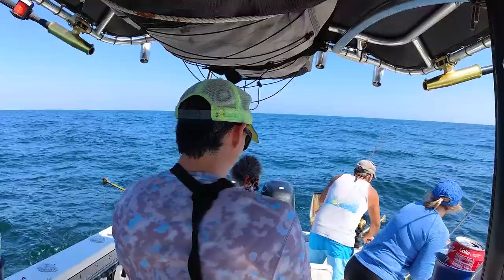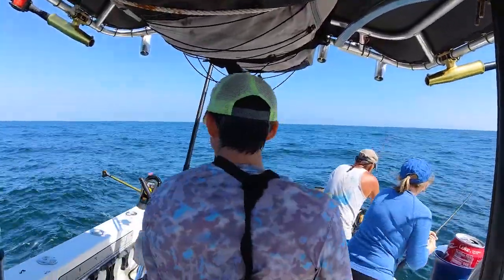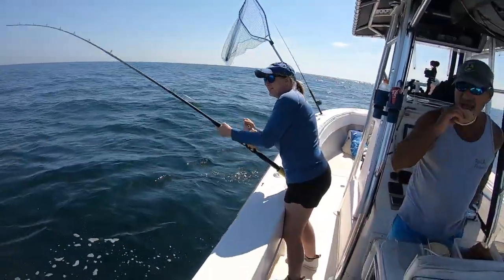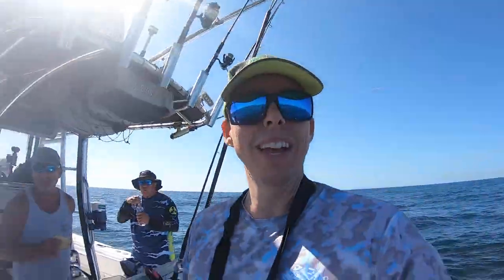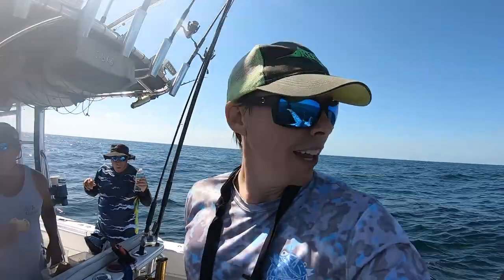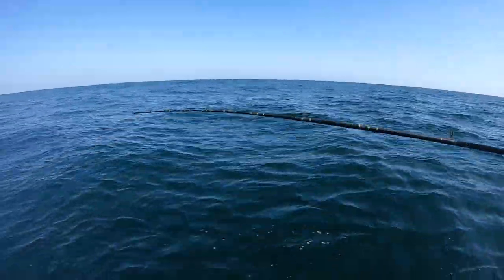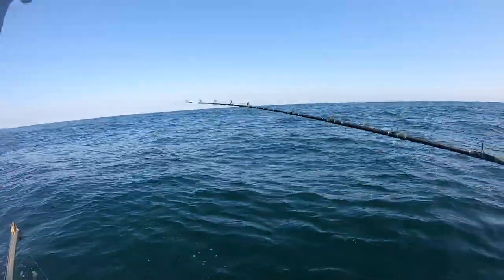Go ahead and help burn out a little. I'll get this bottom one out. Give me the hole, just hang on. Maybe you got a snapper. Alright, guys, got a fish on the downrigger. Pulled pretty good. We'll see what we got. Taking line. Oh, it's cobia again.